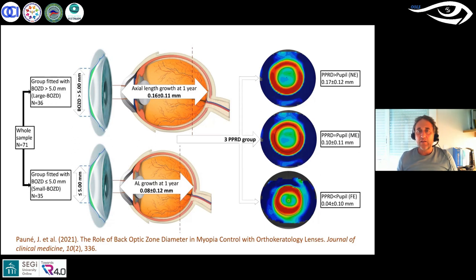The first group was when the pupil size is smaller than the plus power ring, and we get 0.70 millimeters per year axial length growth. When the diameter of the plus power ring is similar to the pupil size, we get 0.10 millimeters per year. And when we have a group with a smaller treatment zone or plus power ring than the pupil size, we get only 0.04 millimeters.